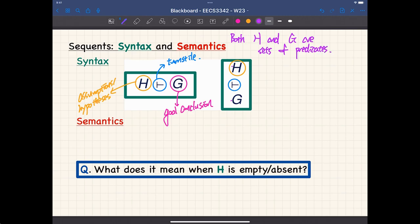May not be a single one. That's basically what it means, especially for the hypothesis. Usually, it will be more than one for you to assume to be true. And the goal more often than not is a single one, just happens to be a singleton set. That's what you will see. But in general, it can be a set. And that's about the syntax, okay? What about the meaning, the semantics, okay? Informally, let's see what the slide says.